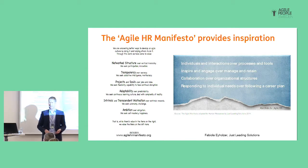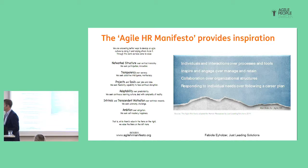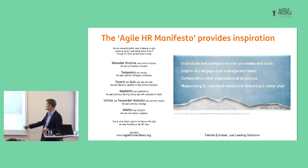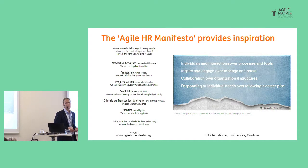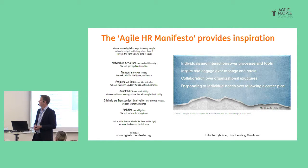And the HR manifesto, for those of you not aware, there is an HR manifesto out there. Pia Maria is one of the signers. And I also included a translation by Just Leading Solutions, Fabiola Eiholzer. This will guide us in the upcoming months in further defining the HR solutions that we are designing. There's not a lot on this. If you Google, this is the only thing you will get.